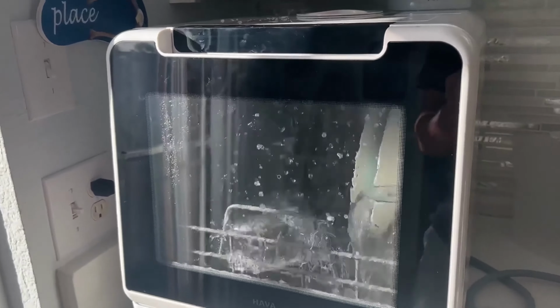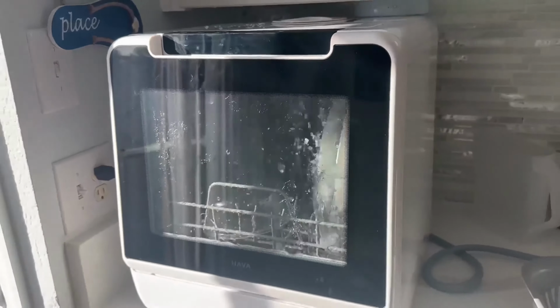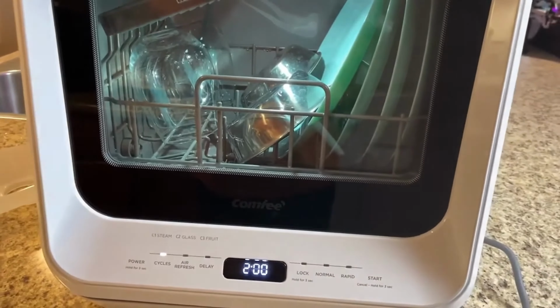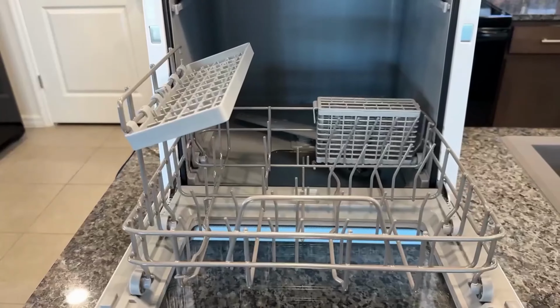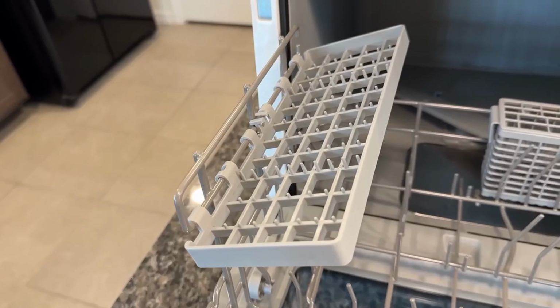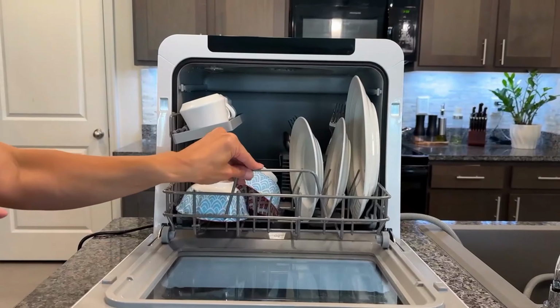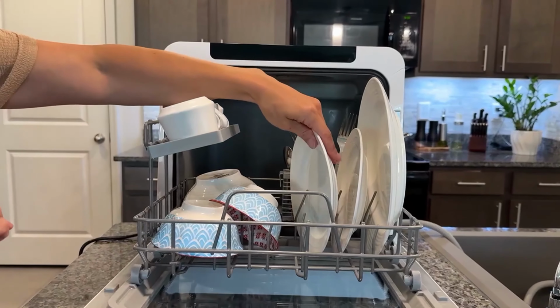Countertop dishwashers are perfect for those with limited kitchen space, offering the convenience of a full-sized model in a compact form. Ideal for apartments, dorms, and RVs, they ensure you can enjoy clean dishes without requiring much space. After extensive research, we've identified the best countertop dishwashers for your needs.